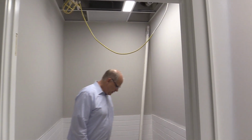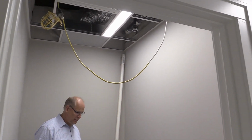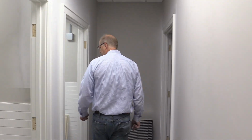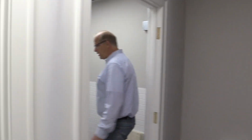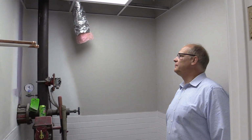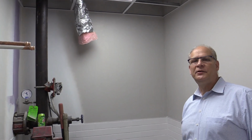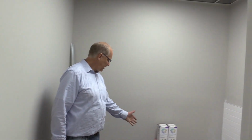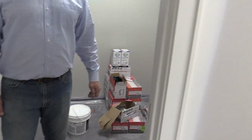Another restroom here. We have 4 restrooms in total, so a couple of small ones and a couple of larger ones. And then finally our utility room down here on this end, with a water heater and water softener. So as you can see, a lot of work has been done, but there's still quite a bit of work still to complete. And then finally our storage area for all of our tile work here. Just the tile that still needs to be installed, and that's going to be completed this week.